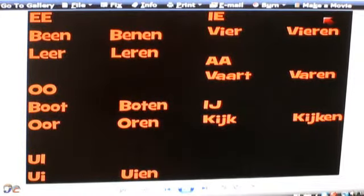The next vowel combination is ui. And we have the word for onion. And to make that into a plural, we add the en and you pronounce it iron. Next one is ie, and we have the word vier, which means celebrate. It's a verb, so we add the en, and that changes it into vieren, to celebrate.